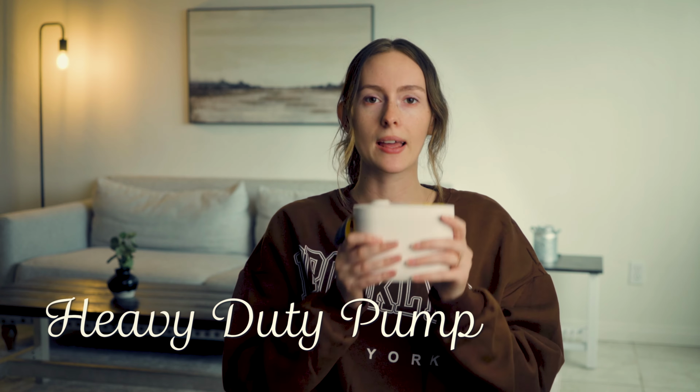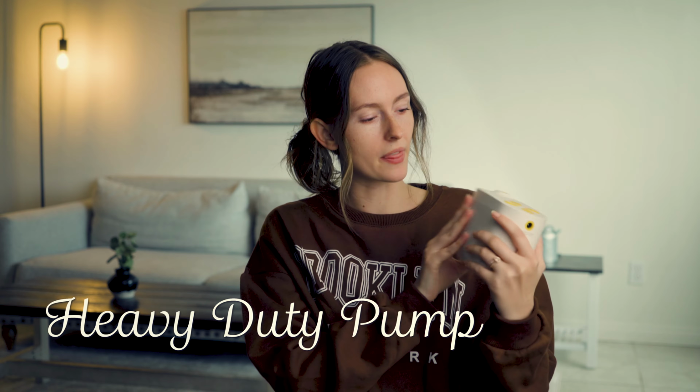So the first thing that I'm gonna talk about is just having your heavy duty pump. This is my heavy duty pump that I got from my insurance when I was pregnant, and I just stuck with this. I did not do any research on pumps when I was pregnant because I was fully planning on breastfeeding, which was another mistake I made.